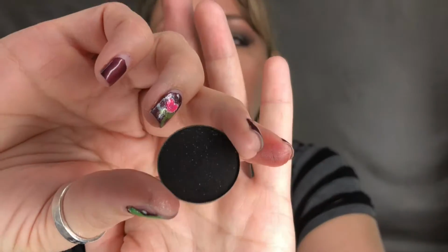All right, I used this one today. It's called Night Dream, and it is a black, but it has got quite a bit of sparkle in it. I don't know if you can see that, but I used that today on my eyes, down here. Very easy to blend, very easy to just get it all cohesive. I really love the blending abilities of these.